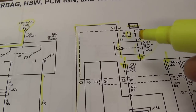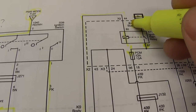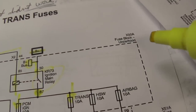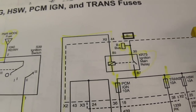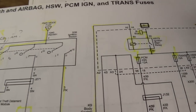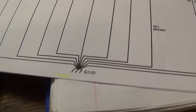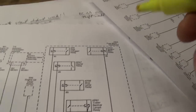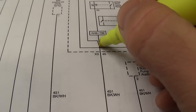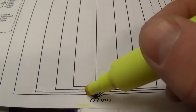Now, it could either be a load side issue, it could be a bad contact here, here. You know, this is a battery positive bus. It's a main power feed that's in the under hood fuse block. Or it could be a control side issue. Now on the control side, the ground is G110. So again, we see our ignition main relay right here, and the control side is grounded right here through a splice in the underhood fuse block, down, down, down, G110.